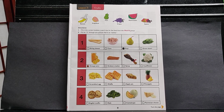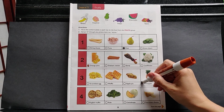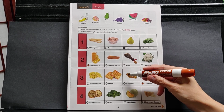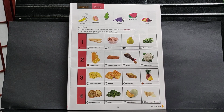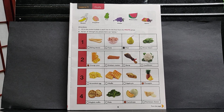Number 3, scrambled egg, waffle, apple pie, pineapple. The fruit is pineapple. Yes, the apple pie does have apples in it, but it also has a lot of sugar, and that crust is also going to have a lot of butter, which is making this apple pie high in sugar and fat. So this is considered an extra. Number 4, English muffin, kale, cantaloupe, Parmesan cheese. Which one is the fruit? Cantaloupe. And when you're ready, let's turn the page.